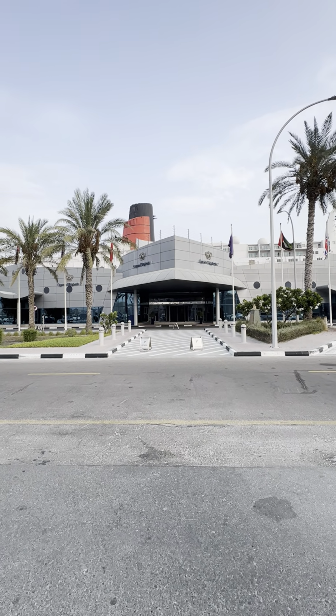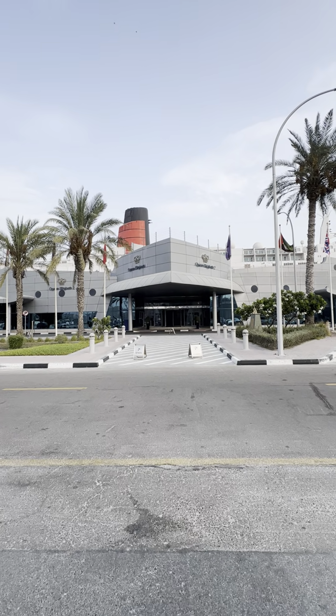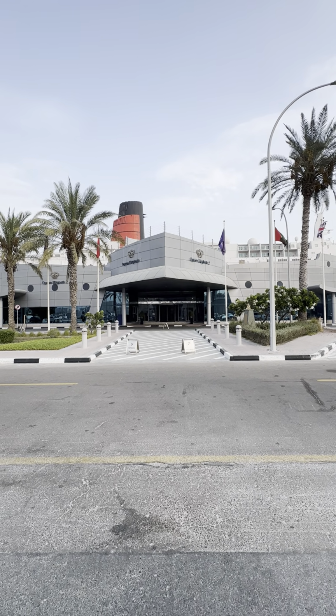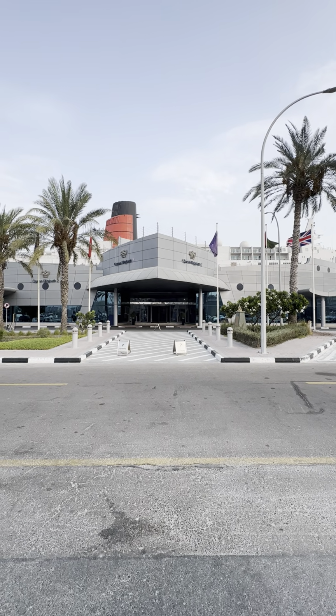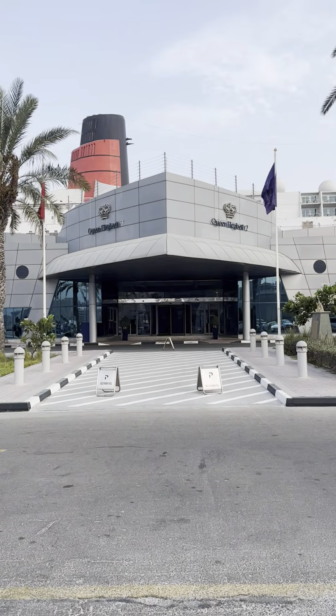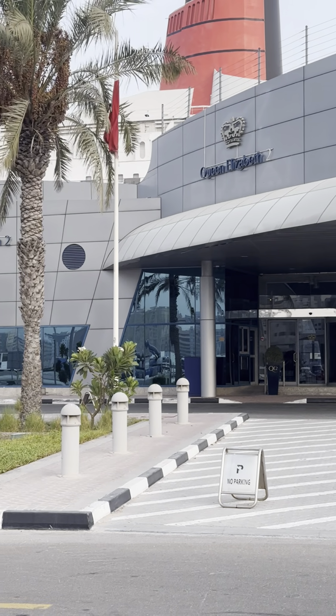Hello, we are here on board the Queen Elizabeth II, the luxury liner, the luxury cruise ship, which is docked at Port Rashid, Dubai, UAE, and it's now a hotel. As you can see, this is the Queen Elizabeth II entrance lobby.